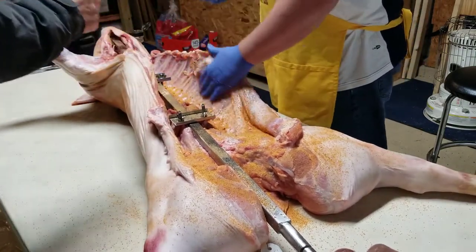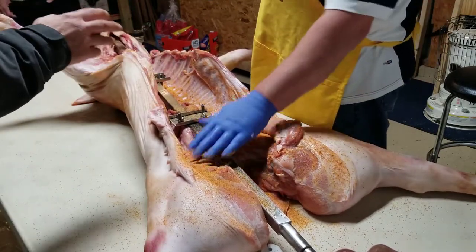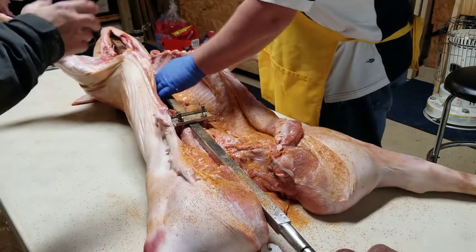Best way when you're seasoning, you have to put a little bit of oil, so it sticks. You want me to put some oil in here?